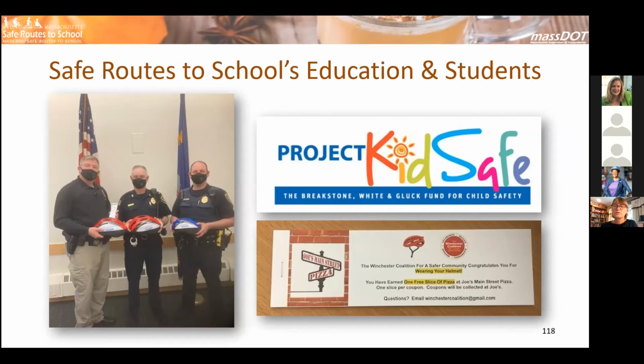We have a wonderful working relationship with the law firm of Breakstone, White, and Gluck. It has very kindly donated free youth helmets to organizations such as Safe Routes to School, and the program donates those throughout the state to our partner schools and organizations. Here, Safe Routes was able to provide the Winchester Police Department with a few helmets for its first annual community bike rodeo. As shown, it's also an example of how some local police reward their local students for wearing their helmets while riding by distributing either ice cream or pizza coupons.